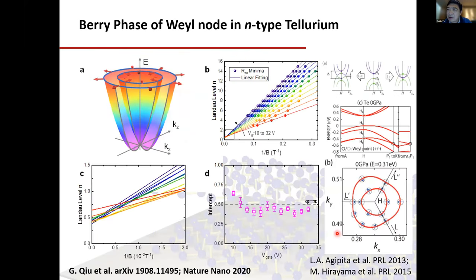Okay, so this is the feature. What I want to emphasize today is just one point, and the one point is here. This is the Weyl node. Because now our Fermi level is moved to the conducting band, it can be around these regions. So if you look carefully, because the previous data I already showed, right?